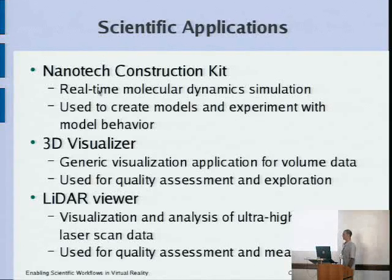And then the 3D visualizer is a generic program to look at 3D volume data. That could be simulation data from the Earth's interior. It could be a CAT scan or an MRI scan. It doesn't really matter. And it allows you to assess the quality of this data and to explore what's going on in there.